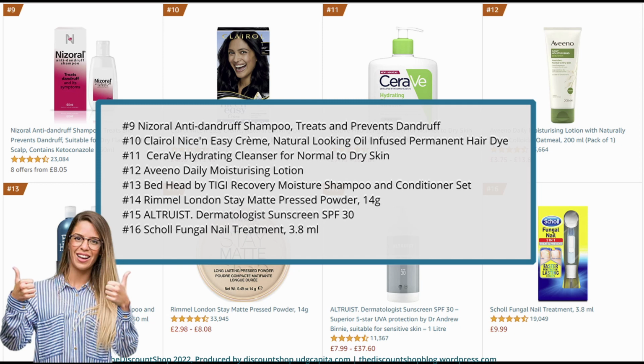Number 9. Nizoral Anti-Dandruff Shampoo, treats and prevents dandruff, suitable for dry, flaky and itchy scalp, contains ketoconazole, 60ml. It is rated 4.6 out of 5 stars with a total review of 23,084. 8 offers from £8.05. Number 10. Clairol Nice'n Easy Creme, Natural Looking Oil Infused Permanent Hair Dye, 1 Blackest Black. It is rated 4.6 out of 5 stars with a total review of 18,312.